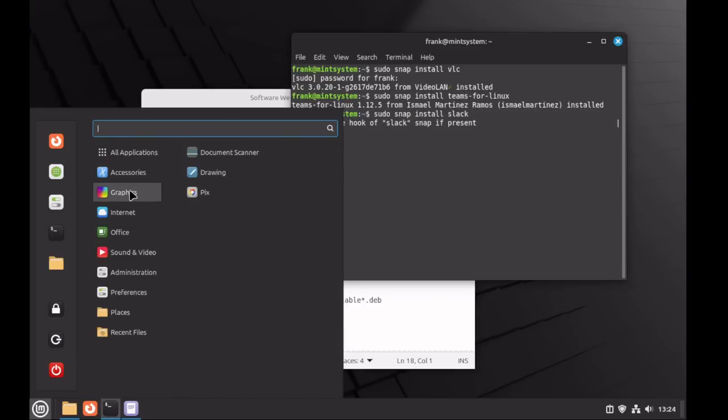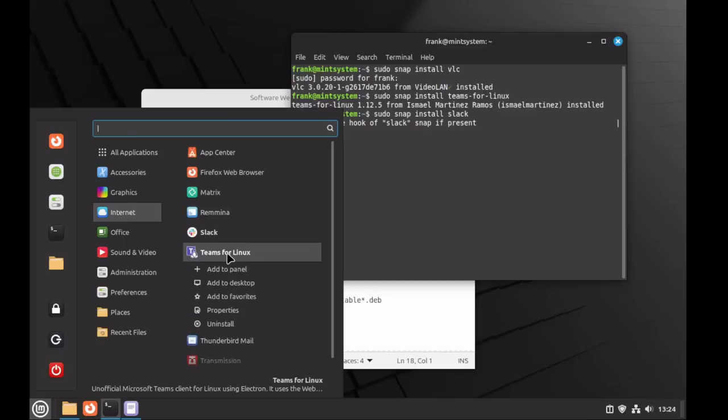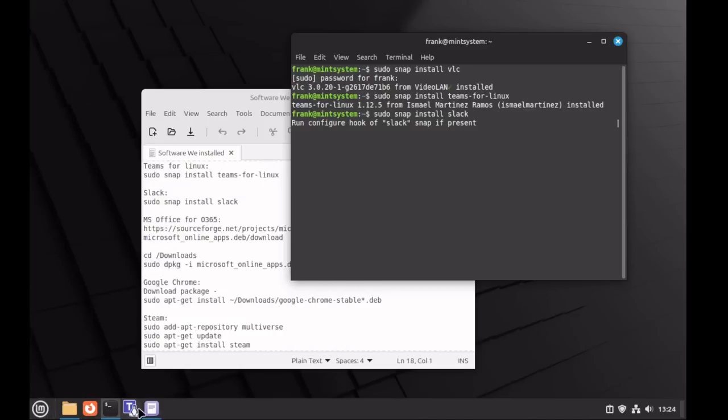Now you can move this stuff, or you can right-click on things if you wanted to. Like if I go to Internet, and I want to put Teams for Linux, I could right-click and do Add to Panel, and it'll add it down here so it becomes a shortcut. So these are all options that you could do. Generally speaking, I just add the things that I use on a daily basis down here so I could just click them real quick. If not, you can click the Start menu and go through and find them there, and eventually you get used to where they are, just like you did in Windows.